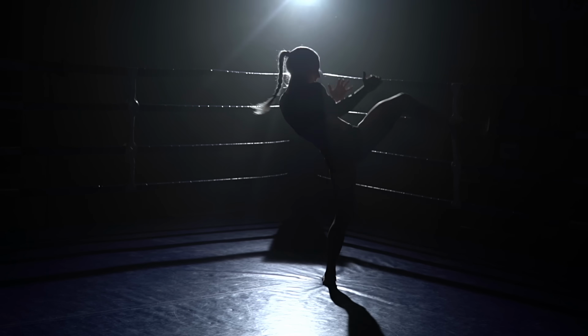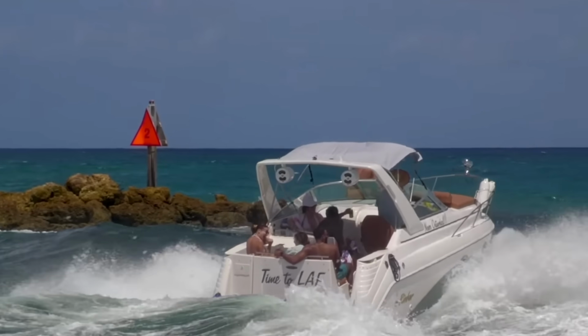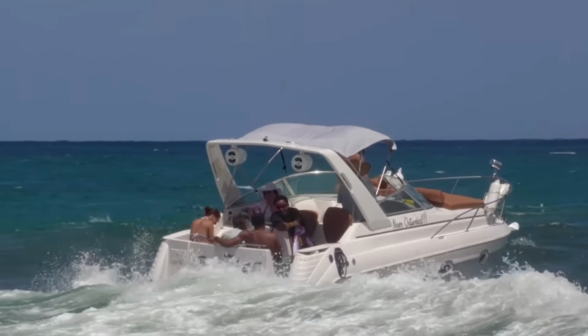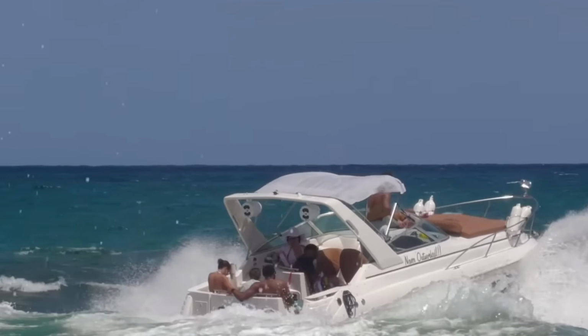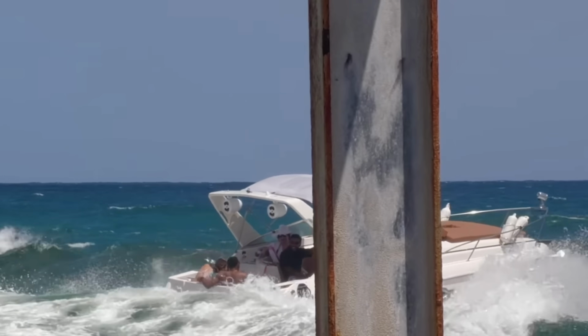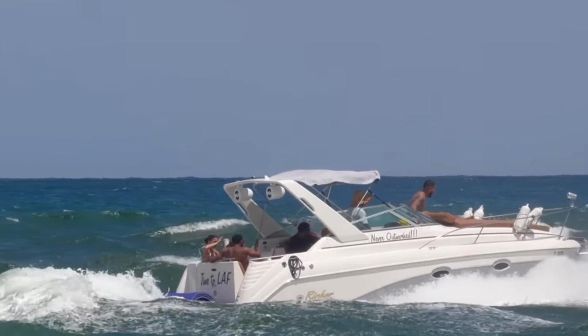Let me know in the comments below if you know what this boat is, but here we go. And man, they've got a bow rider, and even worse than a bow rider, they are on top of the bow of this vessel. They're not protected at all. One wave over the bow, something goes wrong, and this person's rolling straight off the boat and into the water. Definitely not a wise choice.